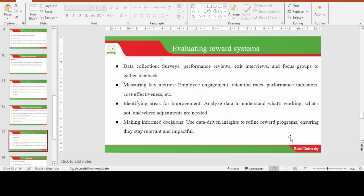The next thing now is evaluating the reward system. How do we evaluate the reward system? One is data collection through surveys. You need to perform surveys or review existing interviews and focus groups to gather information. That's number one. Information is a very powerful tool you can use to change the system within the organization. Otherwise, if you don't have relevant or accurate information in place, then you will not have an effective reward system in the organization.